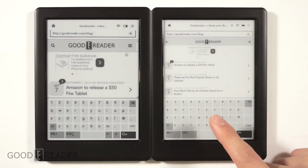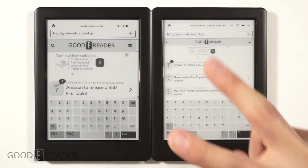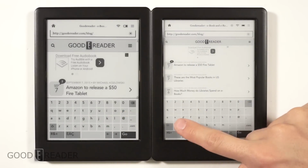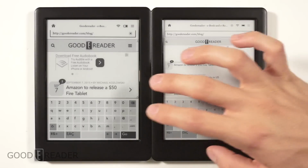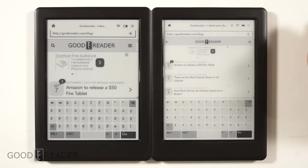Everything's going to be smaller on this because of the resolution. Now, keyboards on Kobo have always been QWERTY, but they're not really because they're gridded. They're not staggered, so the Q and the A are right on top of each other. That's never really been that way. We've already typed Goody Reader so you can get a sense of how responsive they are.